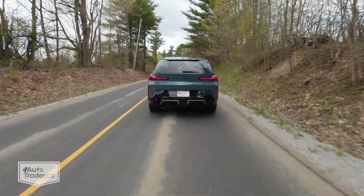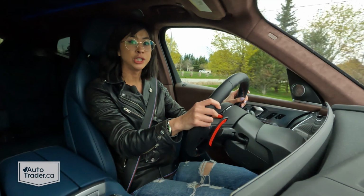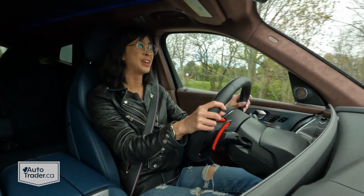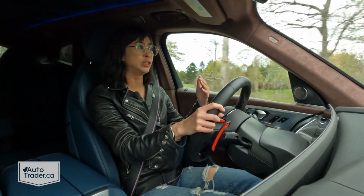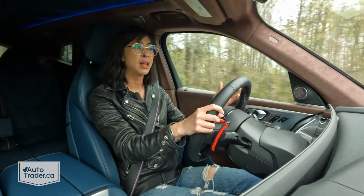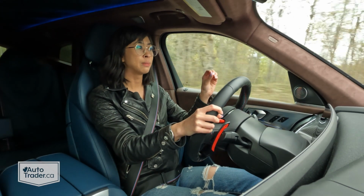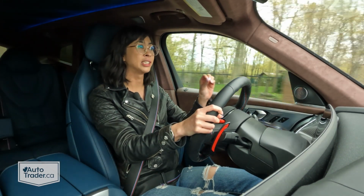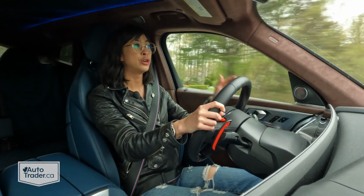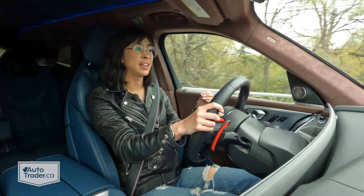So if we're talking about hardcore performance SUVs, the Porsche Cayenne Turbo GT, which I drove last year, you should probably watch that video because I think it's really good. That vehicle holds the record for being the fastest production SUV around the Nürburgring, and I think that's amazing. That SUV is so focused on being a performance car that it absolutely nails it, knocks that assignment right out of the park. And I wish this BMW XM could match that Porsche on that level. So it needs that dedication.